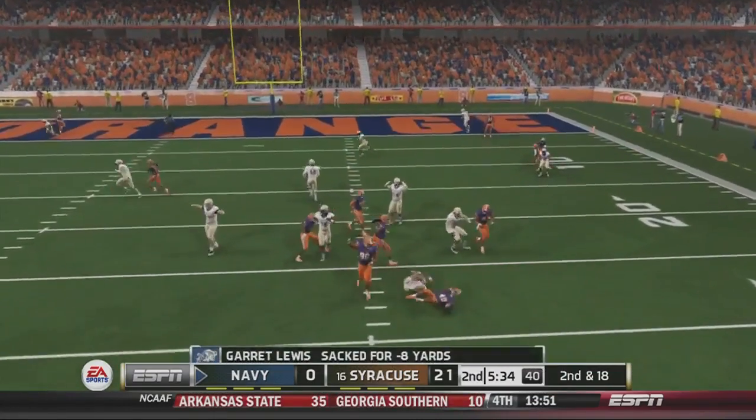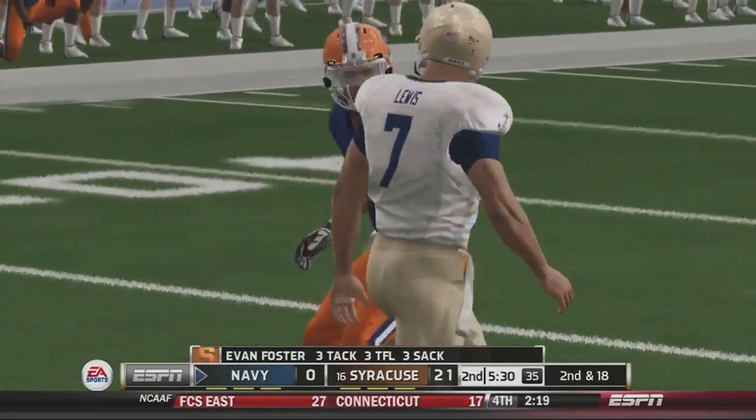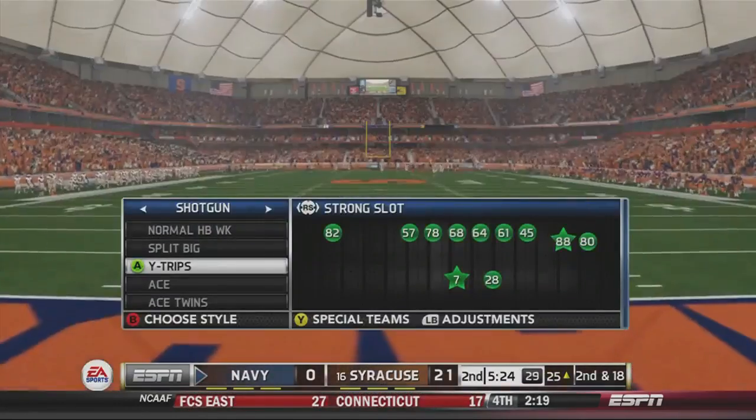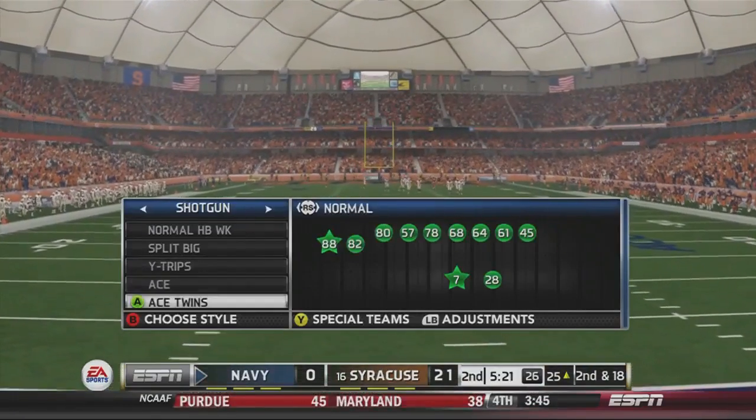And they got it. He just blew past the blockers and dragged the quarterback down. Boy, excellent play by the defense here. Another 8-yard sack by Syracuse. Second and 18 on the 25.